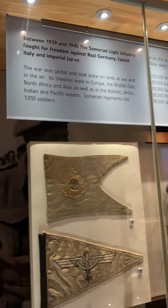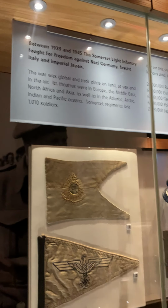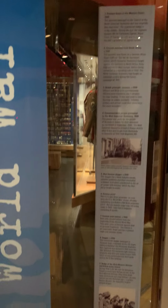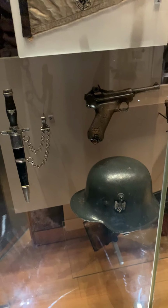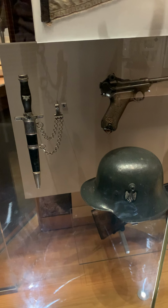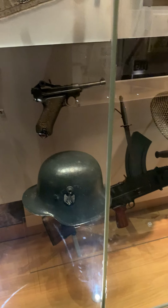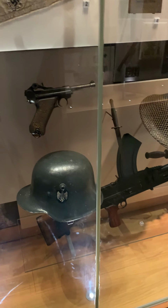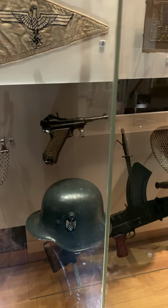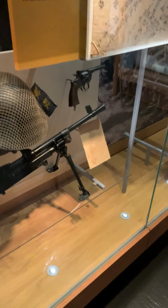So between 1939 and 1944, the Somerset Light Infantry fought for freedom against Nazi Germany, Fascist Italy, and Imperial Japan. Original Nazi. The Somerset Light Infantry were there. Look at the sword and the helmet, blimey. Nazi German dagger. German pistol, yeah, the Luger. Hard wearing pistol that was.